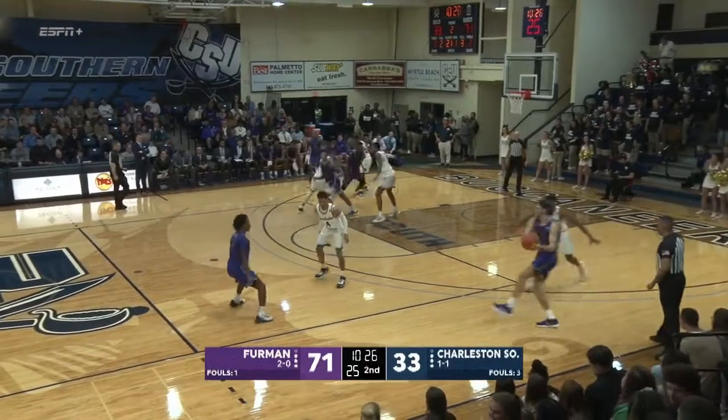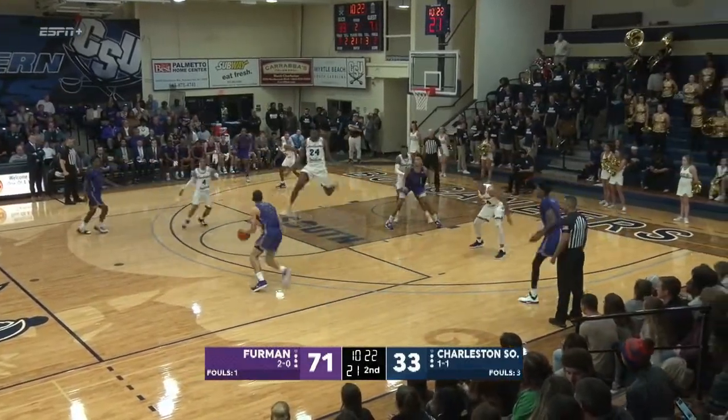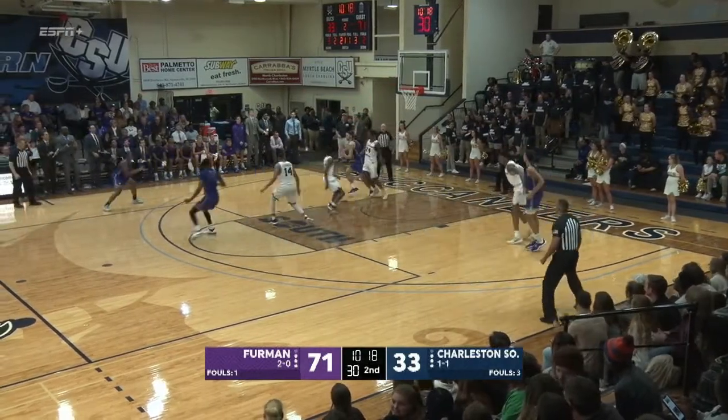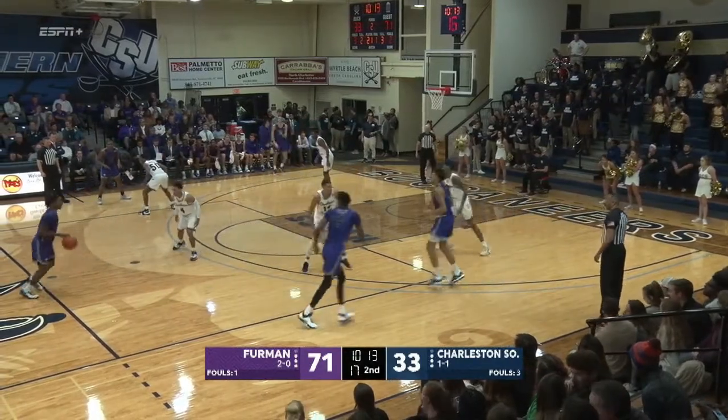I'm surprised to see Noah Gurley and Clay Mounts back in this game for Furman. Obviously, Bob Ritchie looking to continue to build some chemistry with this young group. There's Mounts, who just reaches over the top of Flan Fleming for that board.